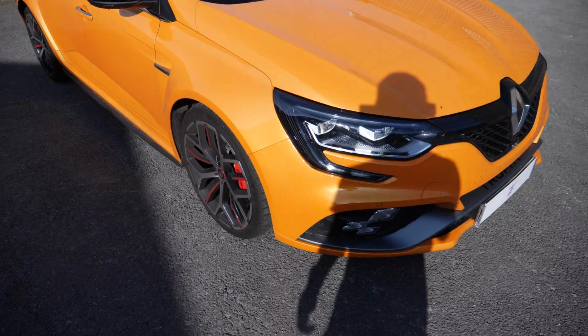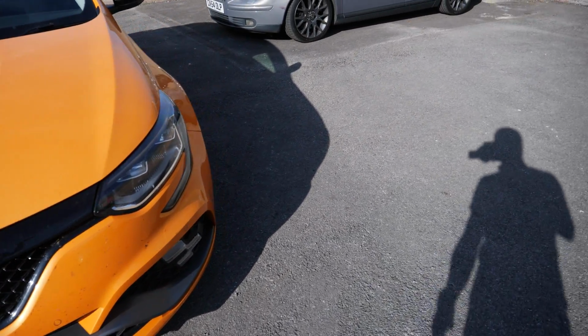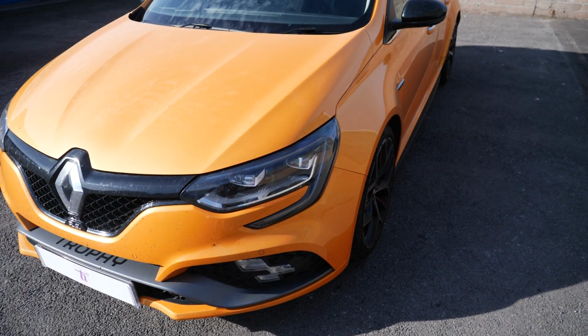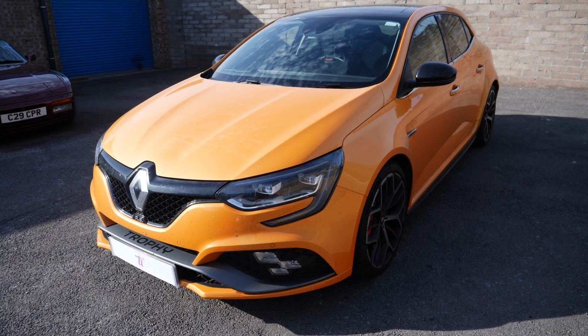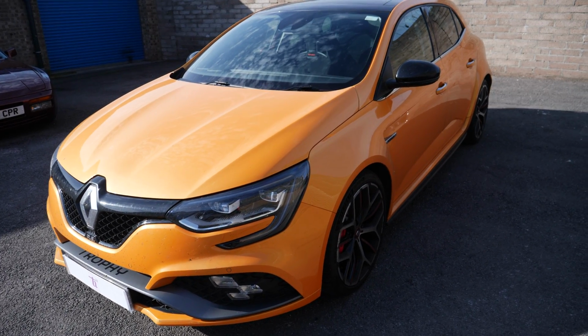This car is actually in for ceramic coating now, so we will be Gyeon ceramic coating this car, all ready for winter. The customer, having come in and seen how good the PPF service is, wants to get it all ceramic coated and protected, ready for the winter.